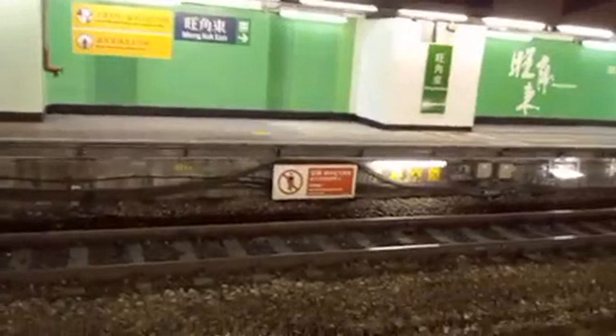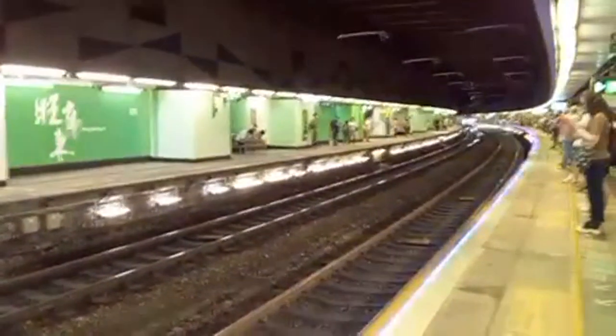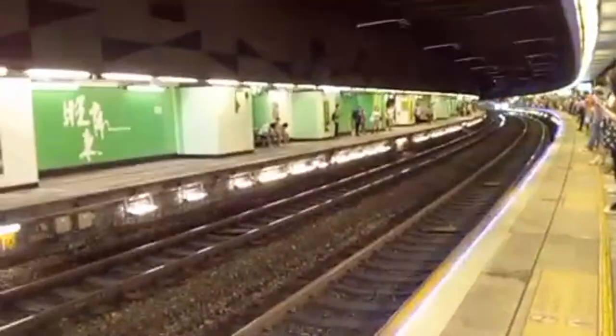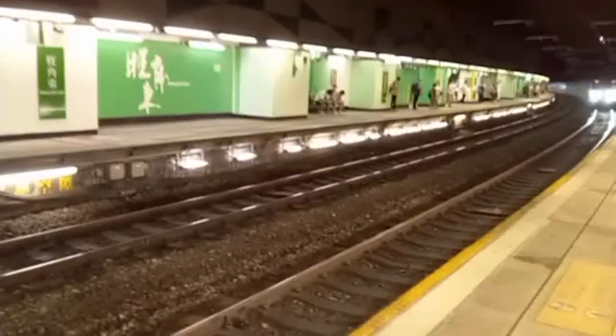That could be the record for the shortest service train on the East Rail Line. Okay, I gotta get that correct. Here comes another R train, the second one out of all. Okay, I'm not staying behind the yellow line, don't worry. Don't worry, guys. I don't break rules.